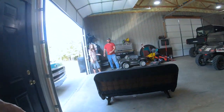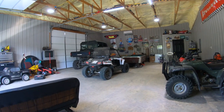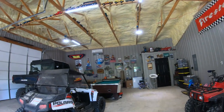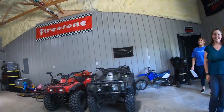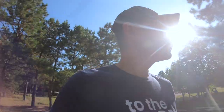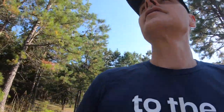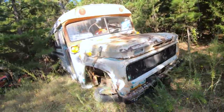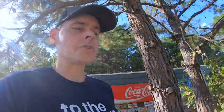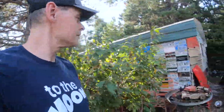Oh, this is a cool room. Oh my gosh. Look at this. Look at all the trucks on the beam. That's kind of cool. It looks like it's got the potential for a lot of trails back in the forest. And it's an evergreen forest, which is kind of like what we have back in Oregon. This is kind of cool. Look at this old school bus. This place kind of has that Cog Hill vibe, at least right here.